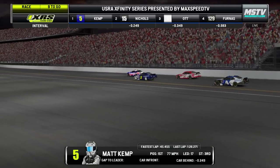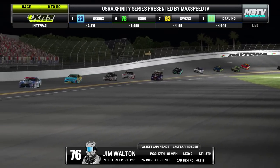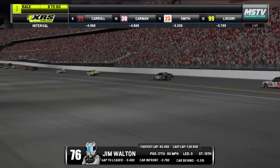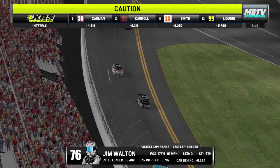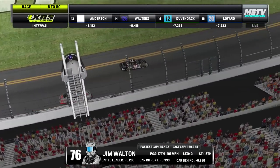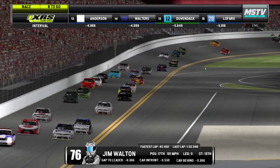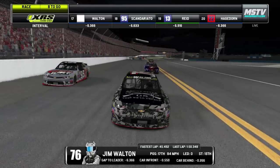Yes, sir. Well, Jim, you got involved in that wreck earlier. Thankfully, you had a reset. Now, you're still mired back into 17th. You had a close call on that last one. Tell me about the racing out there. What's it like? Yeah, there's a lot of people that are not working with each other, working against each other. And because of that, neither line can get in front of the other. So we just get kind of bottled up. And in those scenarios, all you can do is sit there and wait.